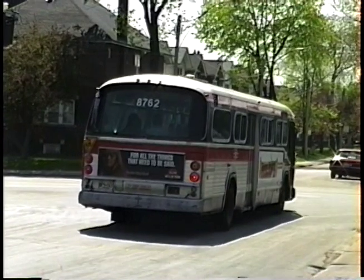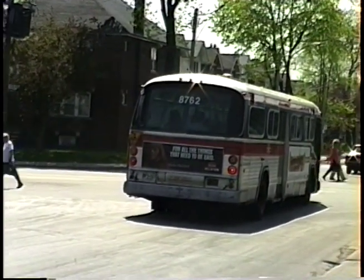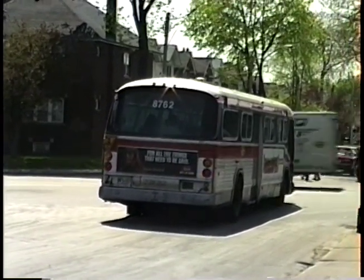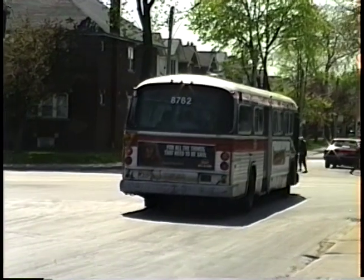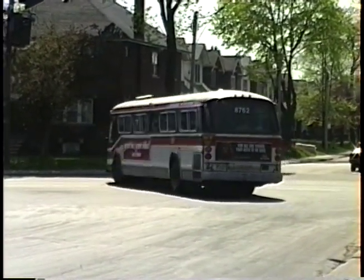The New Look had not been produced in the United States for a number of years, and the U.S. transit companies who wanted this model bought them from Canada. These buses originally had roll signs, but were converted to flip discs in 1991 and 1992.